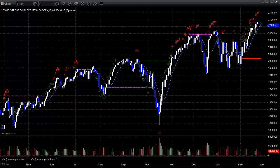Other than that, we have been rolling over very slowly here. Volume's been weak, but I would make the argument that the 13 sell signal and the risk line are still very much in place. So let's see what we get from here. We'd like to see volume pick up, obviously. We've had some volume issues. We'll look at that in a moment.